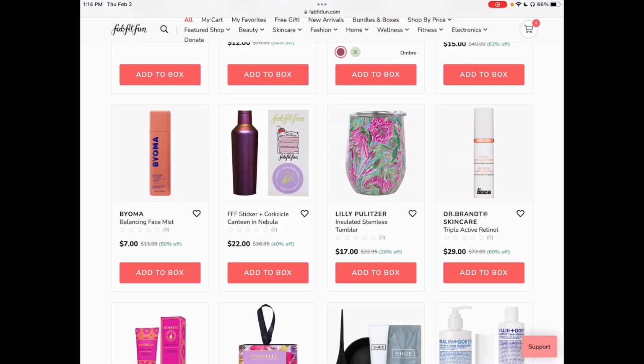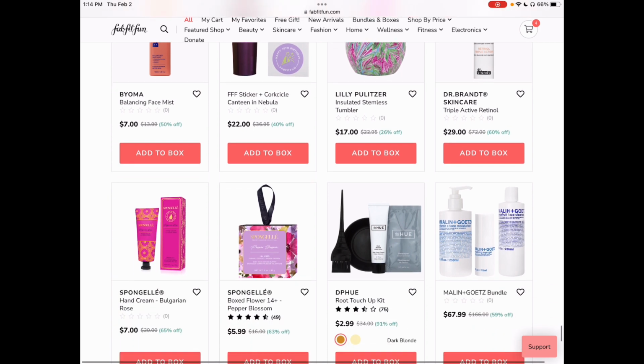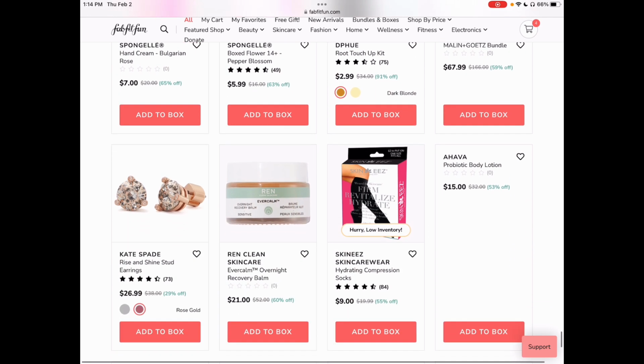Lilly Pulitzer stemless tumbler. You guys know I fought with myself back and forth. I have so many stemless tumblers and I just don't reach for them. So, very mature of me. It is not in my cart.